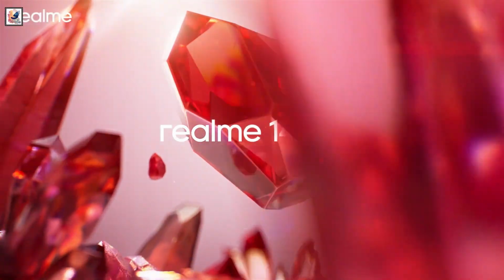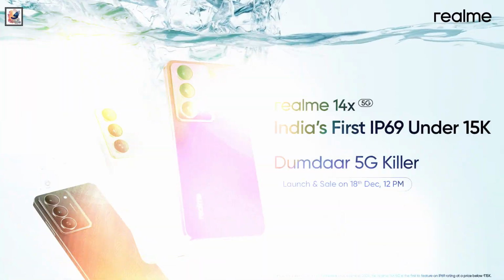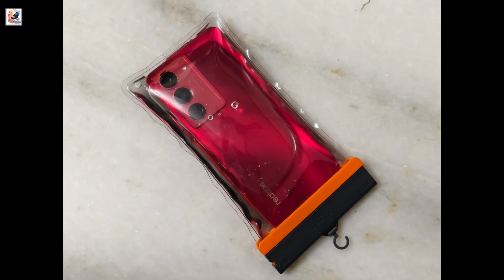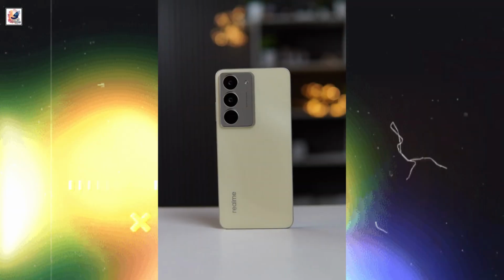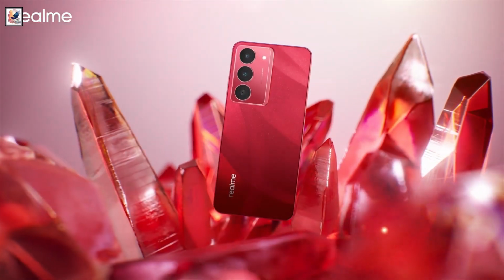Realme 14X 5G is India's first phone with IP69 rated dust and water resistance under 15,000 rupees price segment. Realme 14X will launch in India December 18th, and this is the first look. Realme 14X comes in Crystal Black, Golden Glow, and Jewel Red color options.